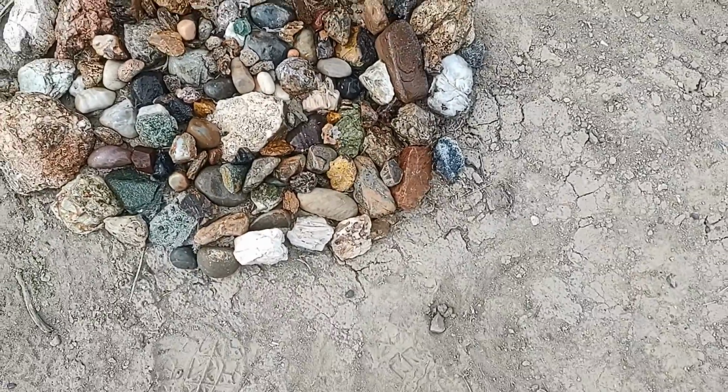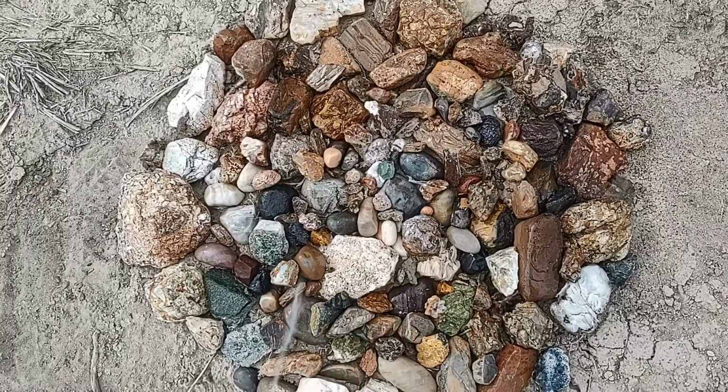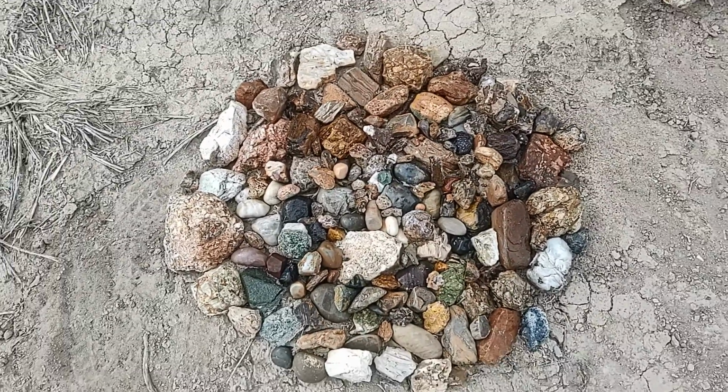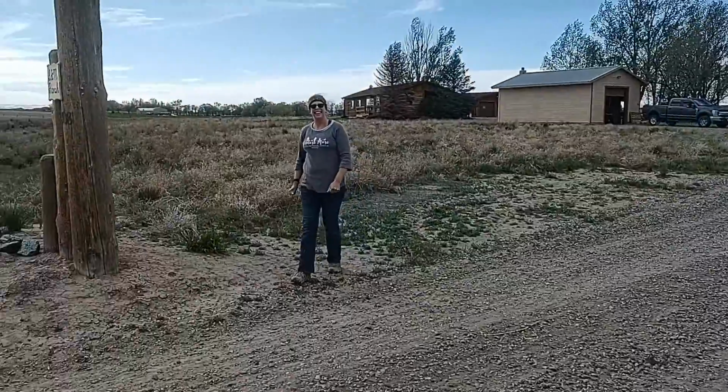Lysite agate. Yeah, we got Lysite agate here today. And just all kinds of stuff, all nice and artistically arranged right outside the gate of our ranch. I think she did a good job with it.